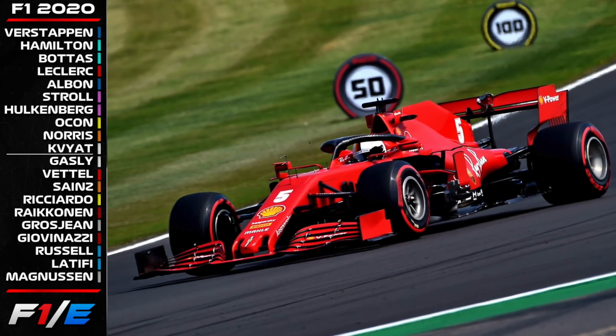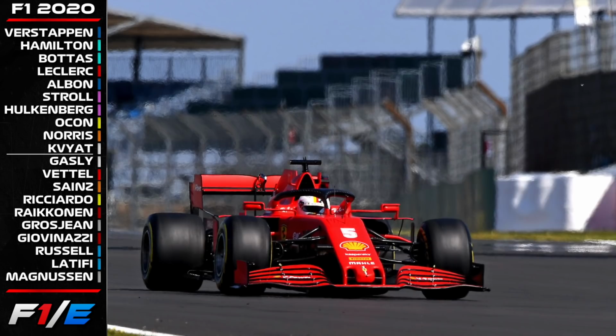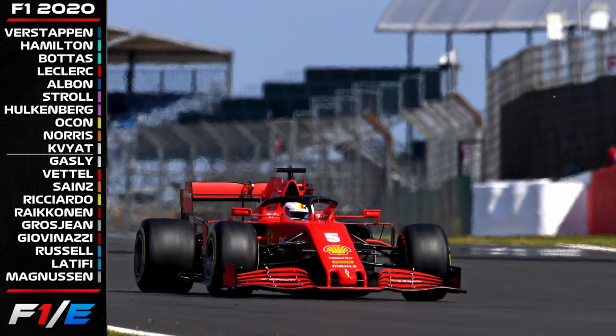Rookie mistake from Vettel. But the recovery drive was actually really good. So, I don't want to give him too much praise because that mistake was really bad at the beginning, but a lot of good overtakes there in a car he's not comfortable with, but still a long way off his teammate. Still no points.